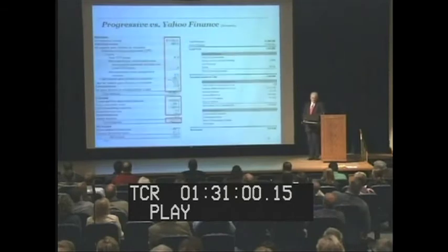That's Goodyear. Here's Progressive. Every number that has a red box is not represented in the data aggregator data. Okay? Pretty big. Here's Eaton. Now, these are just 3 examples.